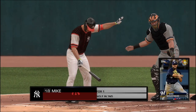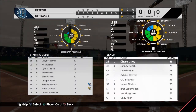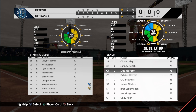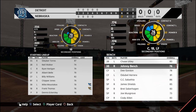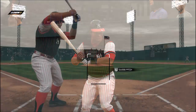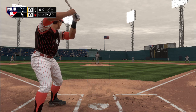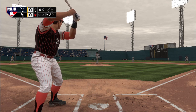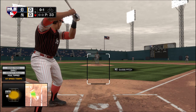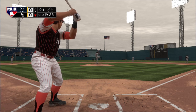The third baseman, Mike Moustakas, now leading off the left. Third baseman, Mike Moustakas. Johnny Bench will come on now as the pinch hitter. Johnny Bench. And it's fouled away. Ready with the 0-1 pitch.